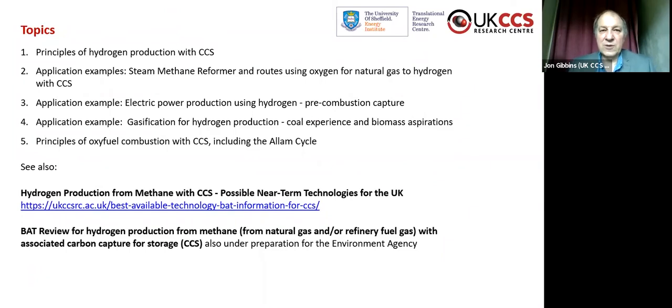So the details, we'll talk about some of the principles of hydrogen production, some of the application examples in the UK, talk a bit about gasification for hydrogen production, some experience on coal and aspirations for biomass, and then principles of oxyfuel combustion and a bit about the Allam cycle.